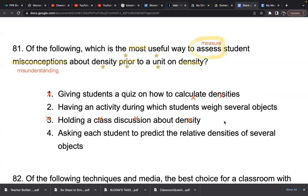Number two, weight. We're not weighing, but we're trying to get the density. Are we still on the wrong or the right one now? Yeah, we're doing the wrong one. I think four is wrong because the teacher is asking the students to predict. For density, you need to measure exactly what it is, not predict the density.